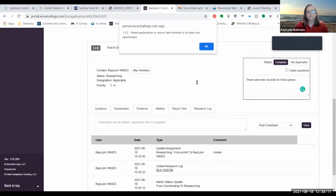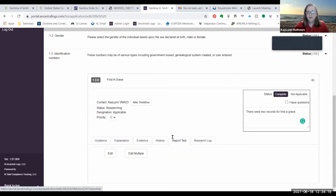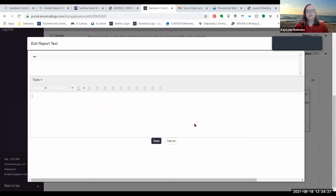Mark it as complete. Need explanation or report text. Oh, I forgot this step. Sorry, report text. Report text is if you were to write a family history on this person, what is the fact that you found from this record? What is going to be included in the report? What is the final information? So if we were doing birth, it would be she was born on this day in this place. So on Find a Grave, what is the fact?